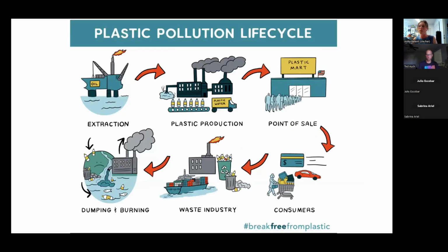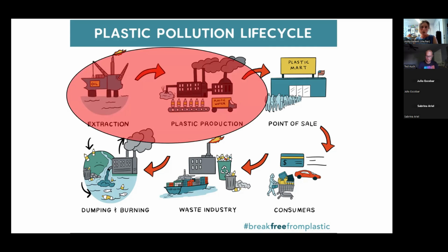Before I introduce our guest speaker, I want to set us up with a little bit of context. Today we're going to be talking about how plastic, fossil fuels, and climate change are interconnected. And for that, we need to look at a part of the plastic cycle that's often less talked about in schools, and that's the production of plastic. This little diagram shows the cycle of plastics, and we're going to be focusing on the beginning of that today.